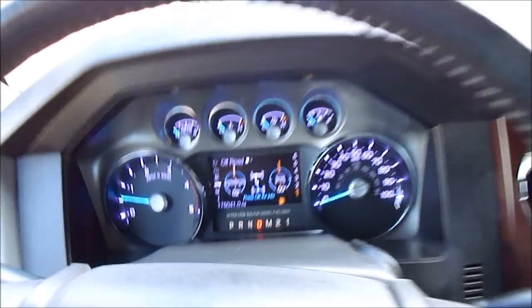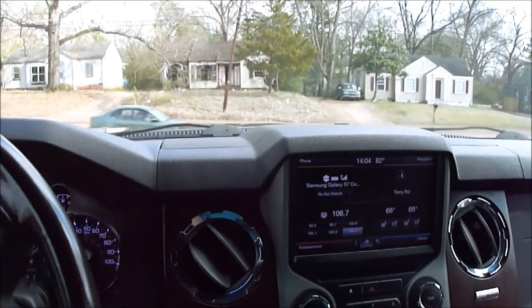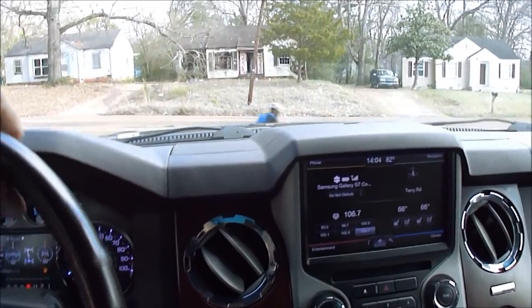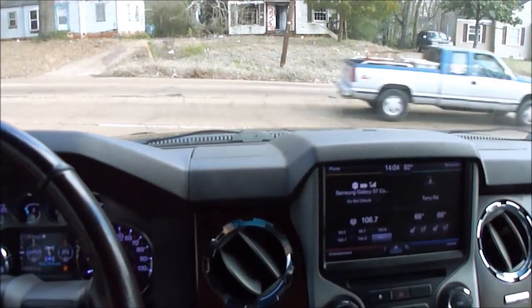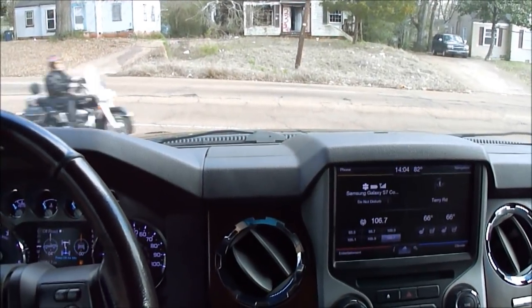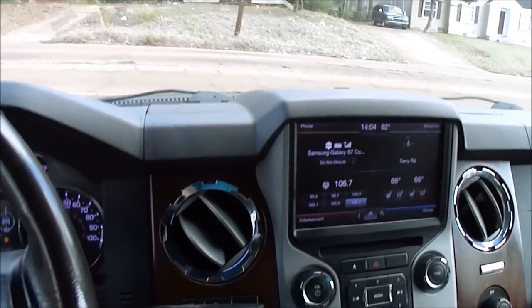And that's handy if you're towing and you don't want it downshifting from 6th to 5th a lot, or if you're stuck in stop and go traffic, pulling a trailer or something, and don't want it shifting 1st, 2nd, or stuff like that.